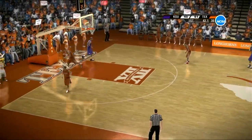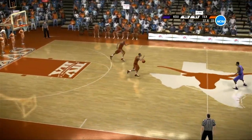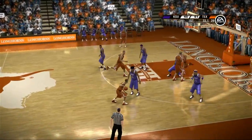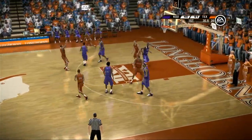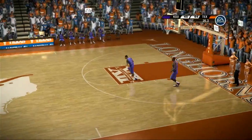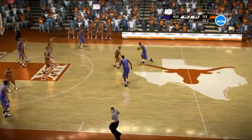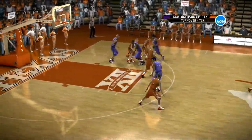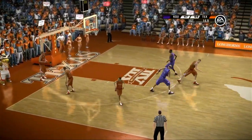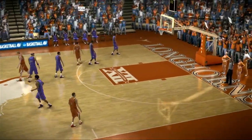Slam jam, bam, up and away, the elevator man, they love it. He shoots from the top of the circle. Woodson buries the three-pointer. Shot clock is dead. Picks off the pass. Tries for two, perfectly executed. The ball goes out of bounds.